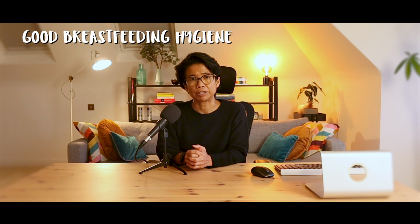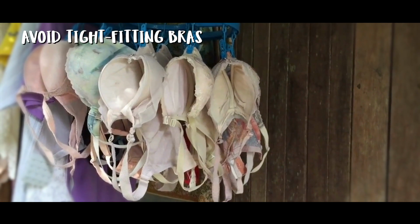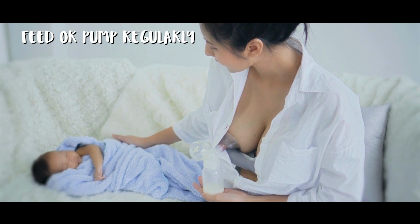The thing is, prevention is key. To minimize the risk of mastitis, maintain good breastfeeding hygiene, ensure proper latch and positioning, and avoid tight-fitting bras that may impede milk flow. Regular feeding or pumping also help in preventing milk stasis.